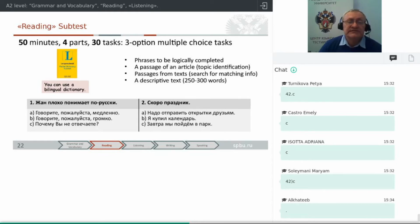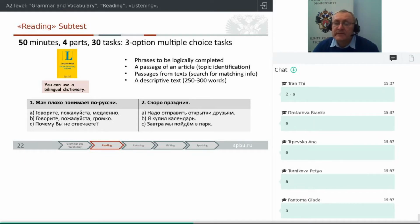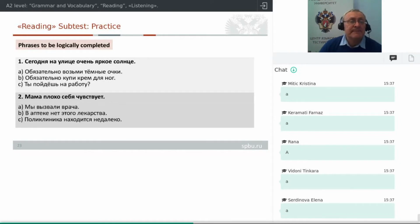Right, let's look at two example sentences. They are phrases to be logically completed. One, Жан плохо понимает по-русски. What does it mean? Yes, very good. One is A. Говорите, пожалуйста, медленно. And the second one, скоро праздник. Which one logically matches this phrase? Two. It's A. Very good. Надо отправить открытки друзьям.